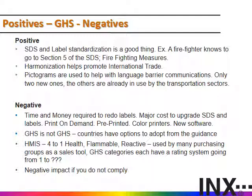Another negative, again, is that the HMIS system will no longer be used by INX because we found that the numbering system is contrary to GHS. And there could be negative impacts if you do not comply with GHS.